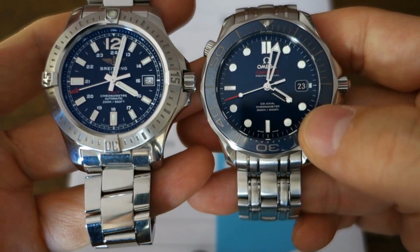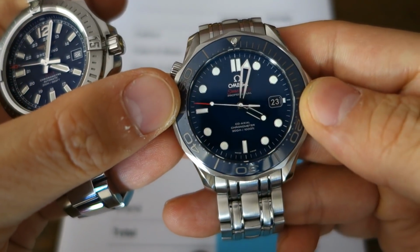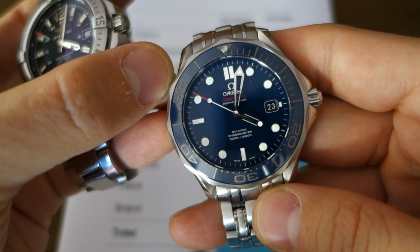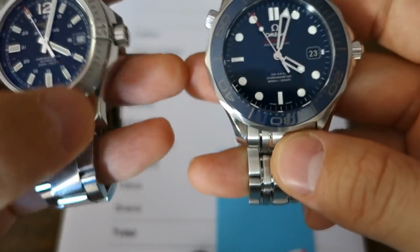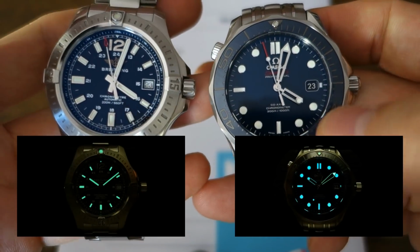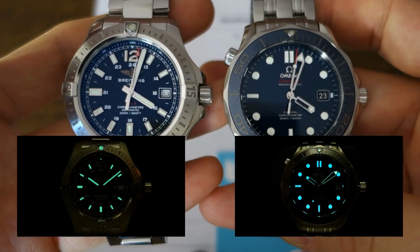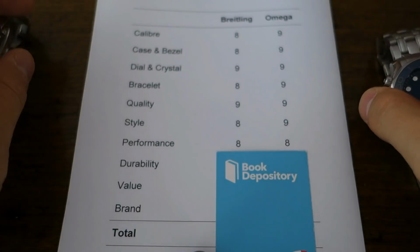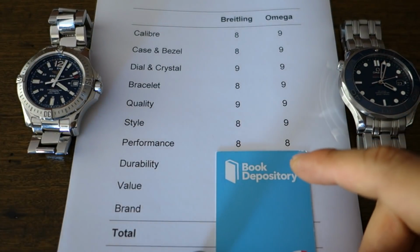It doesn't have those dial functions that the Breitling has, those military style markings, but it's got a very good bezel. It's got a high dive rating. It's got the helium escape valve, if you reach depths where you need that. I think the lume is very similar. Omega probably edges slightly ahead, mainly because of the amount of lume. I can't separate it in terms of performance because of those differential features. I've given it 8 for both on this particular facet for performance. 8 for Omega, 8 for Breitling.